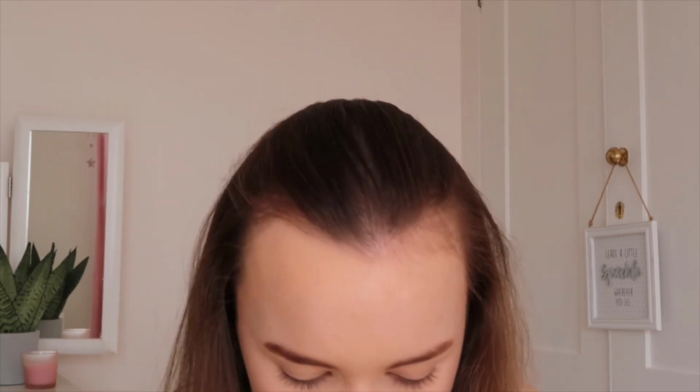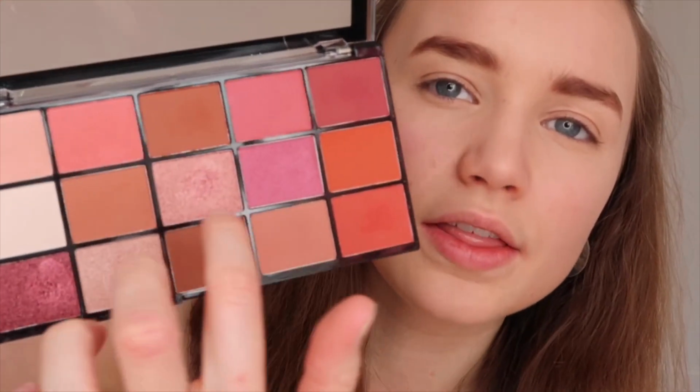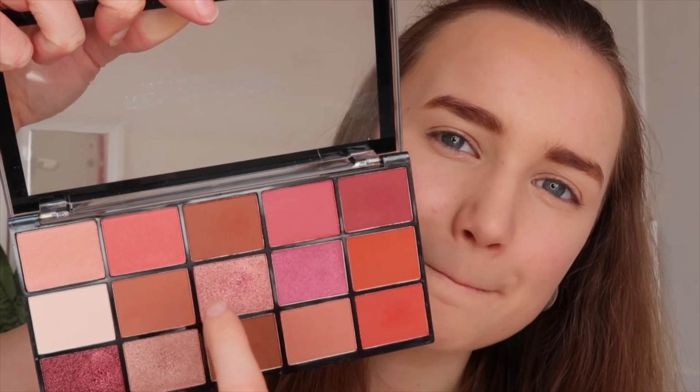What next? Oh yeah, eyeshadow. I'm wearing a pink sparkly top, which I love. So I'm going to go for a pink look, definitely. A nice pink in here. I think I'm going to use that one and those two maybe, but mainly that one there, like a sparkly light pink. There's the pink eyeshadow.